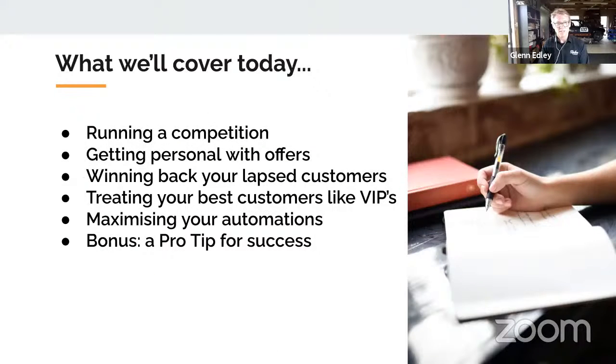So what we're going to cover today is running a competition, getting personal with your offers, winning back your lapsed customers, treating your best customers like VIPs, maximizing your automations, and then we've got some bonus tips. I'm just going to set my timer so that I don't go overtime and make sure we have enough time for Q&A. These are the 5 things that I believe will help you because they're the easiest to implement.